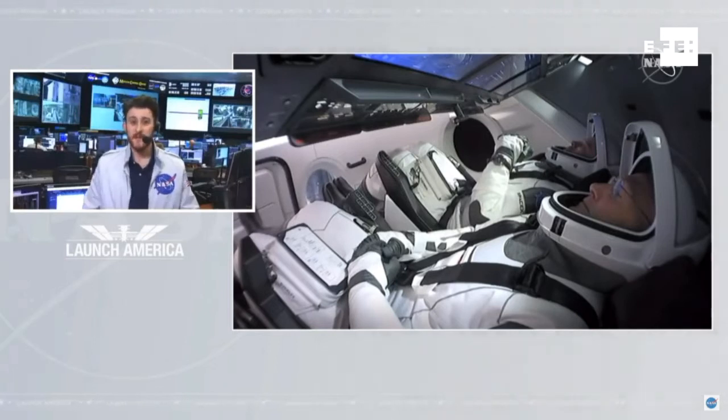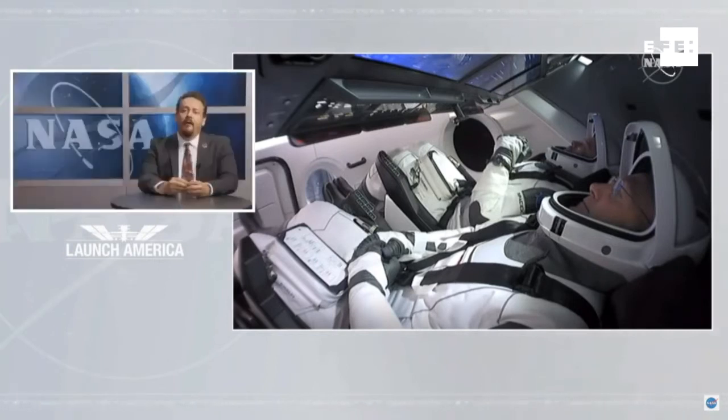Now, Kurt, I know they have some cargo going up with them, but I understand they plan to bring some science back. That's right, Gary. A lot of their cargo going up with them are crew supplies and EVA supplies to support them if they have to do EVAs on board. But the cargo they'll be bringing down is science, and it comes from across the spectrum.